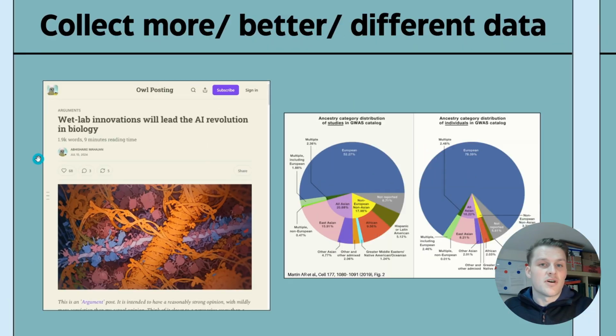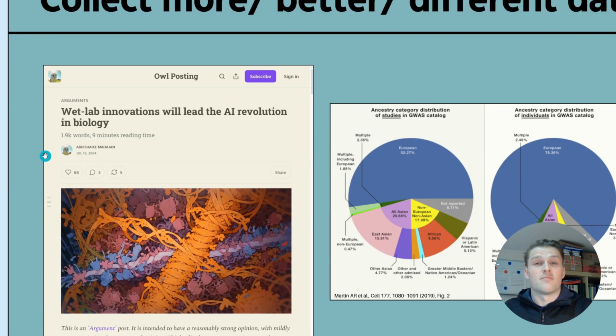I actually came across this article on a blog post, which is a good read for those of you who want to look into this further. But essentially he argues that the next breakthrough for machine learning in biology won't come from better algorithms, but from better, or rather more diverse, data. And this will actually come through wet lab innovation rather than further improvements in machine learning models themselves.